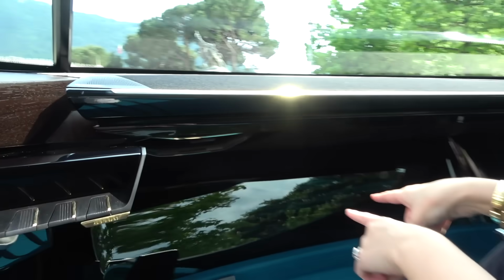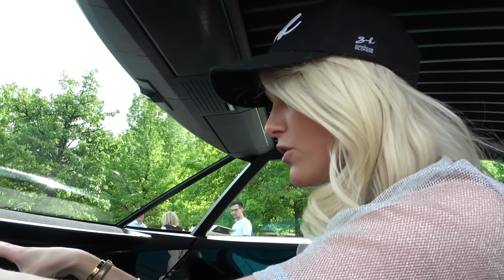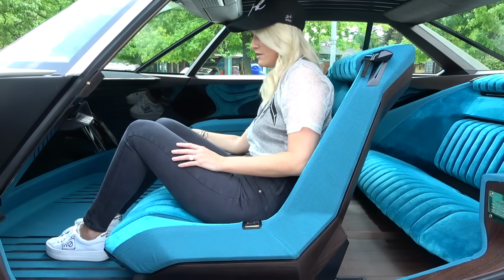Check out what we have down here. This is a 49-inch screen, and what it displays is actually a movie if you want to watch a movie, or if you're driving, it has a camera out the front so that you can have a more interactive driving experience. You can see what is happening out the front on this screen.